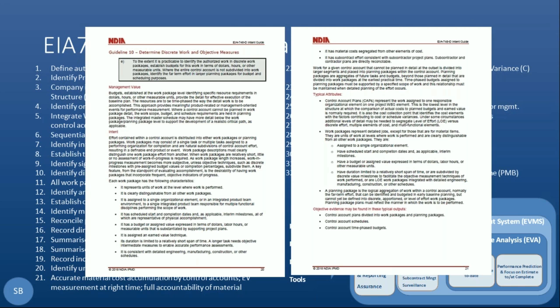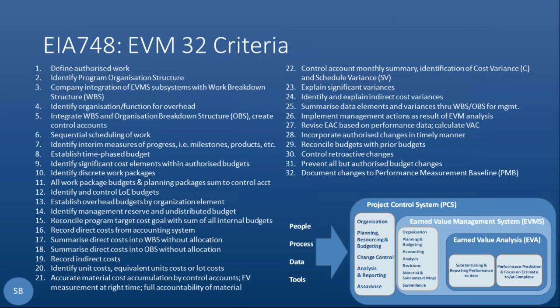So what we're saying here is be careful what you wish for, because EIA 748 comes with an awful lot of baggage. And depending on the style of your project, some of that will be useful, some of that will not be useful. What this does show, however, is the complexity of what an EVMS will entail. As I say, there's 32 things there. And what you may see when you start reading through one or two of these is you'll pick up some of the phraseology and the words that Martin and I were using last time to describe what makes up an effective EVMS, the basics of it. So you'll pick up things like organization, planning, budgeting. But what you'll see here, though, is 32 what look like discrete criteria.